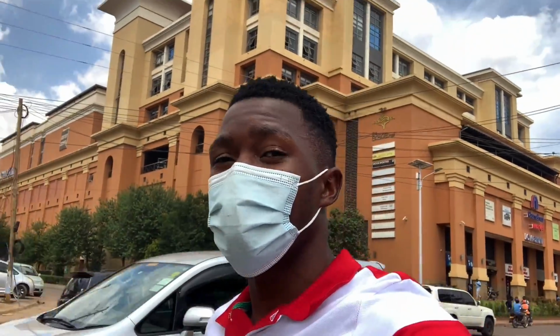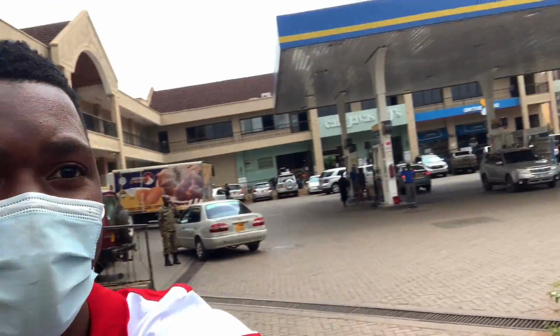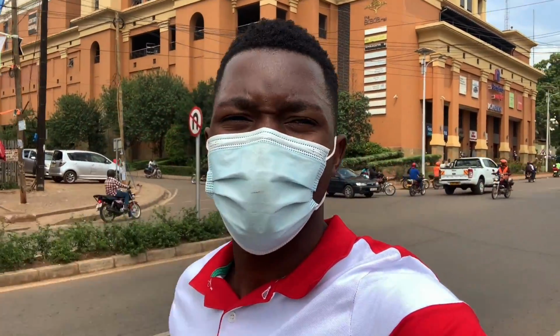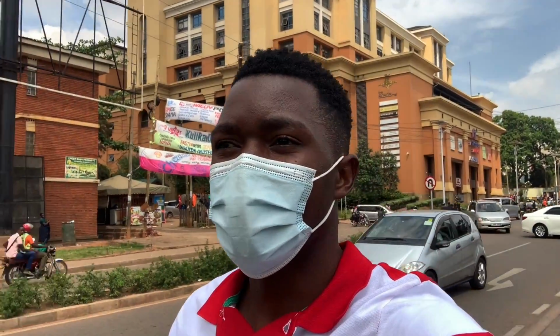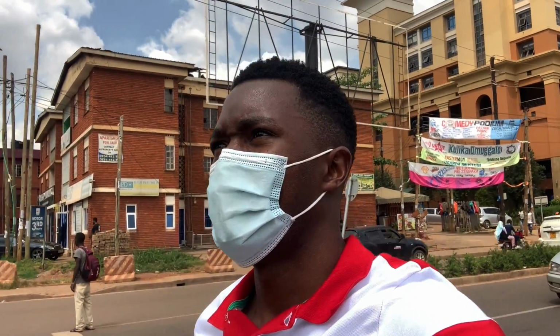Kamocha. You see, this is where I started recording from. That's Akasha Mall. And this is City Oil Kamocha. Man, so you've just seen it. That's one of the richest neighborhoods in Kampala, Uganda. You've seen there are not so many boda bodas. Actually, there are no boda bodas up there, because everybody who lives there has a car, so there's no need for boda bodas that much.